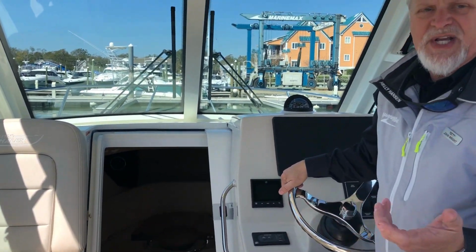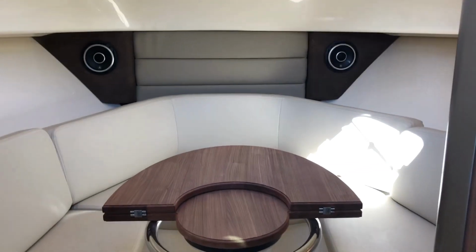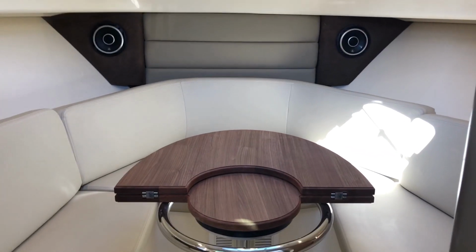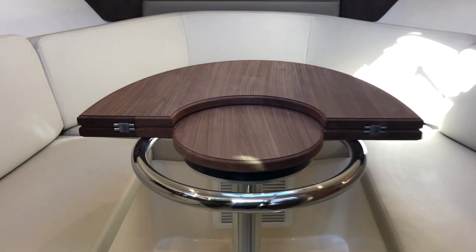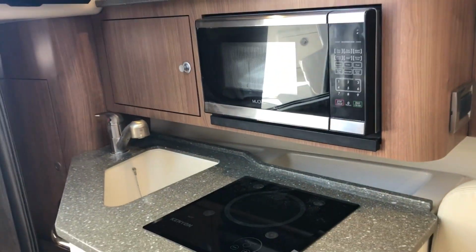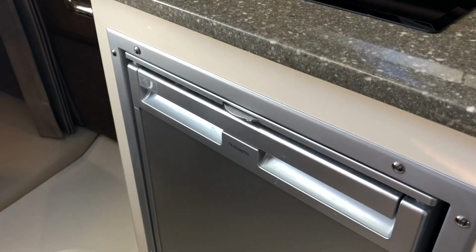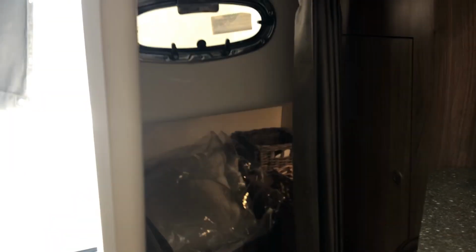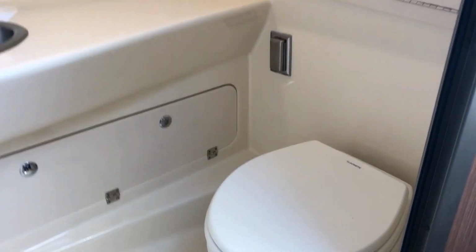Now we'll step down and check out the cabin of the 285. As we step in the cabin, first thing you'll notice, you have a nice V-berth area, nice wood table that converts. Over on the port side again, you have your galley area with microwave, cooktop, refrigerator, sink. You have a mid-cabin berth. You also have a nicely equipped head compartment with sink.